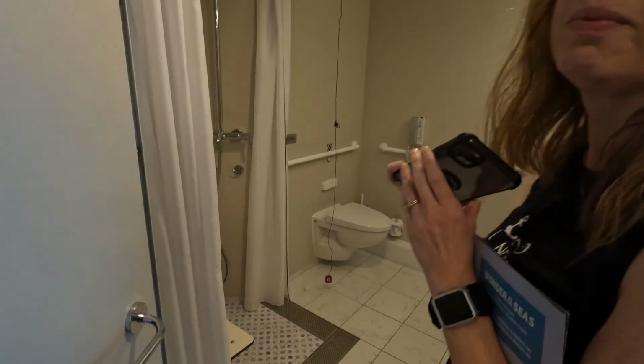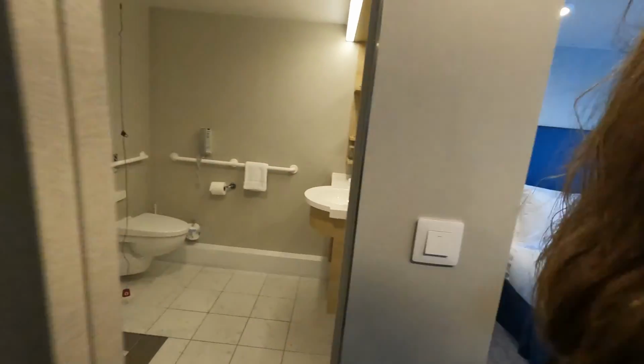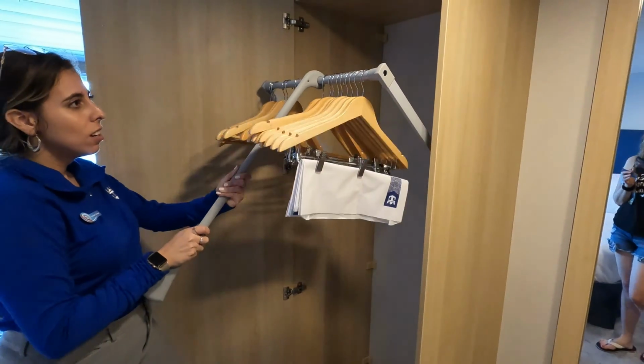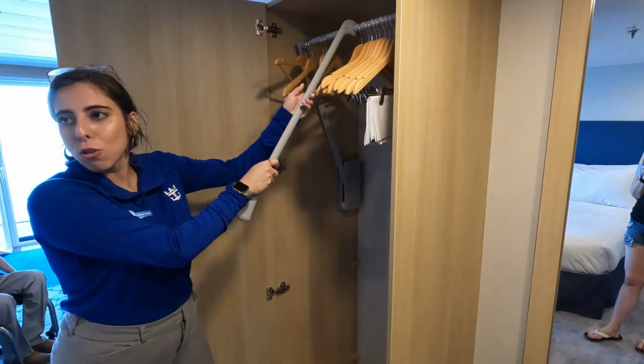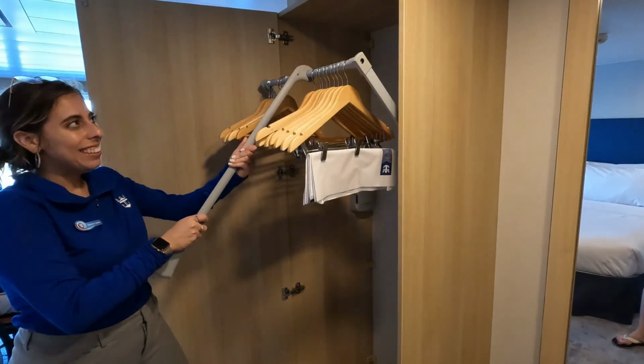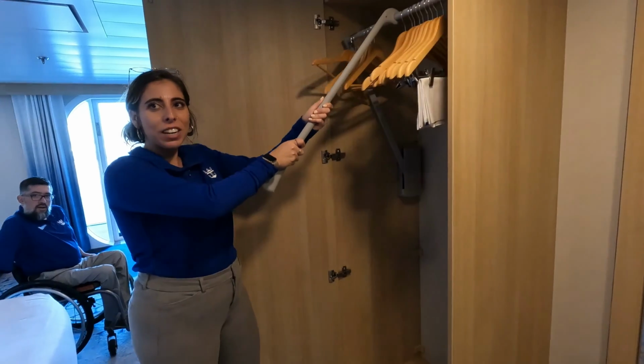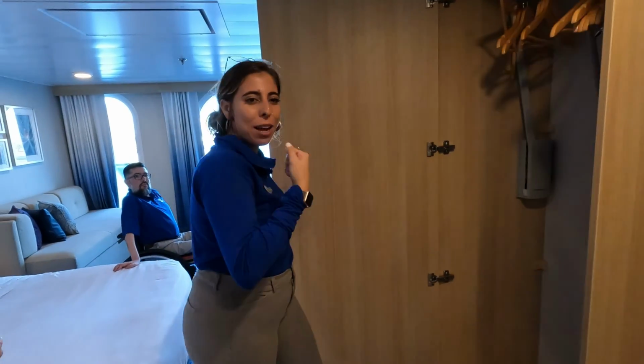If you can just check in right there, please. And then one cool thing about the closet too for the accessible, is that this pulls down. Oh, nice. Just in case, like Rodrigo said, it's for really short people. So there's that part. You want me to do it again? You let me know.